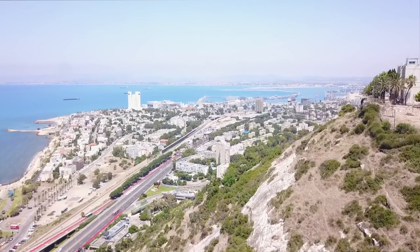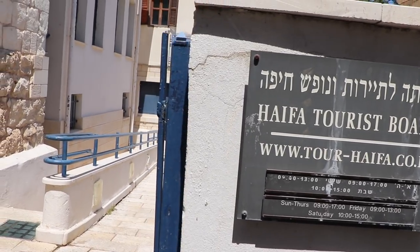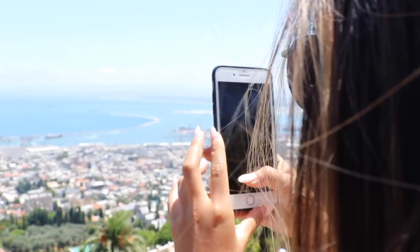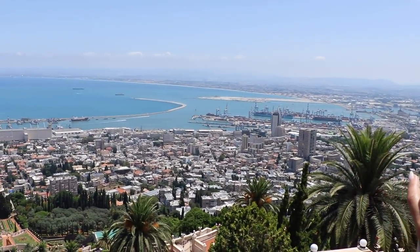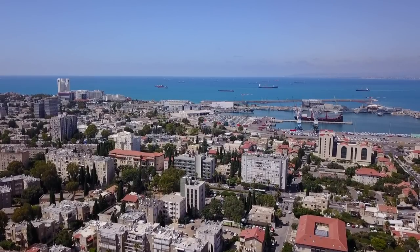Further away north, you'll find Haifa. You'll need a full day to visit this third biggest city in Israel. Make sure you stop by the Tourist Information Center to have more detailed information. Most of the landmarks are far from each other, so we would recommend to visit the city with a car.